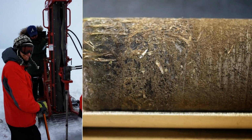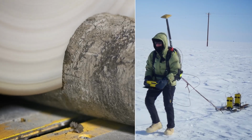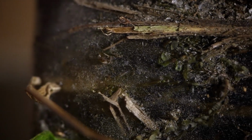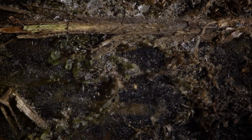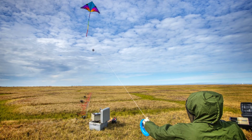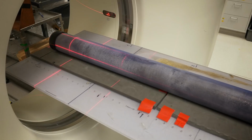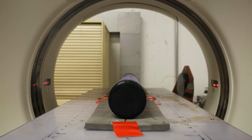Scientists are throwing every conceivable piece of scientific hardware at one small patch of permafrost to study it in incredible detail. They want to know exactly what's buried inside. How much ice, what kinds of materials and bacteria, and how will it all react as global temperatures continue to rise? They're repurposing a CT scanner, an instrument normally used to diagnose disease in people.